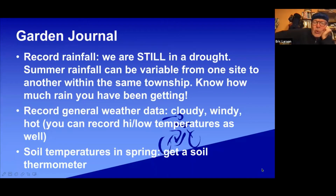I also have a soil temperature gauge, which I use in the spring and I record every day. So it's helpful to get a soil thermometer. You want to put it 2 inches below the soil level if you are planting seeds. You want to put it 4 to 6 inches below the soil level if you are transplanting plants. That's where the root ball is once you get it in the ground.